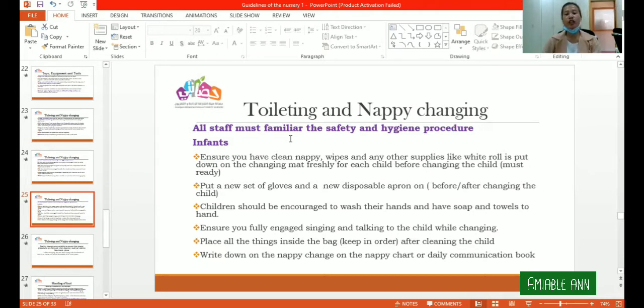All right, children should be encouraged to wash their hands and have soap and towels at hand. Ensure you fully engage, singing and talking to the child while changing. Of course, you have to do conversation with the child. You keep on talking so that they are encouraged also to talk, to answer you, and practice opening their mouth on how to talk.